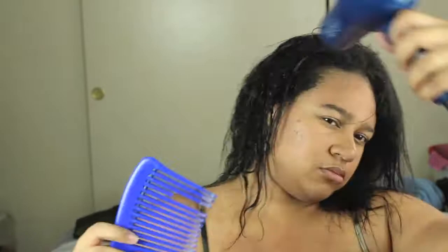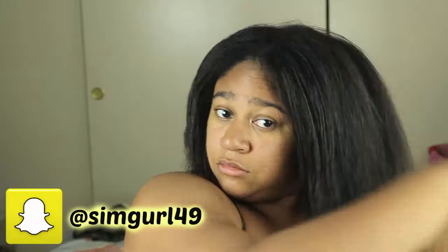But you're supposed to blow dry your hair with that product first, and then you're supposed to flat iron it. The first two times I actually used that product, I used it wrong. I put it in my hair and then I let my hair air dry, and my hair just didn't come out as straight as I wanted it. So make sure you read the bottles and follow the directions, people. You gotta follow directions. You just have to.